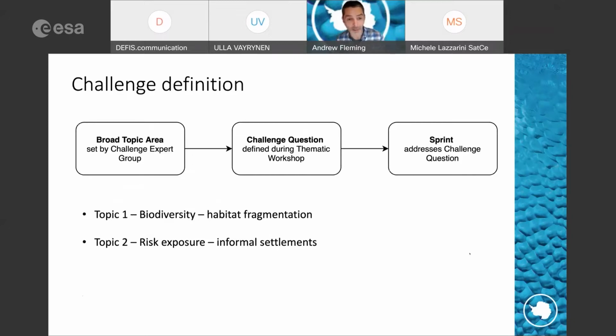So the broad pattern of setting up these challenges is, as I said, we have a challenge expert group. So it's a grouping of expertise in this area.